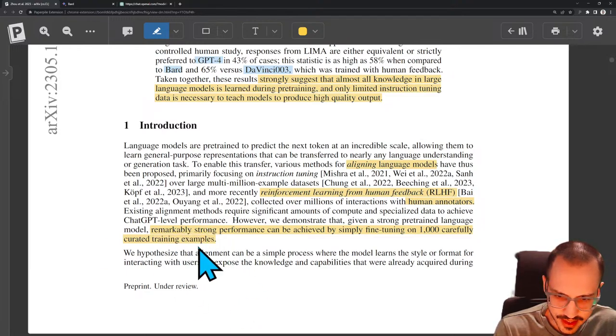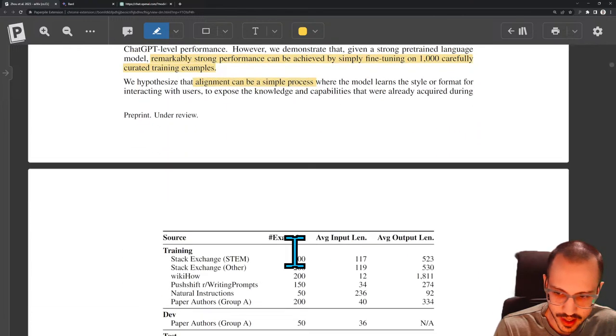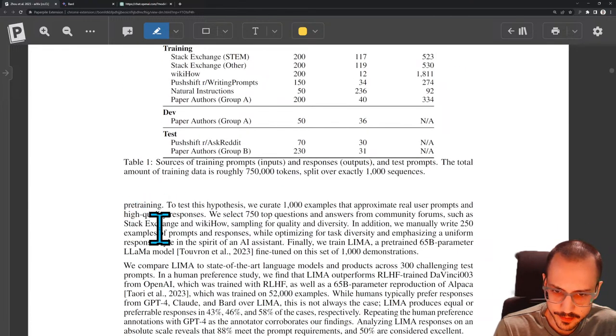We hypothesize that alignment can be a simple process where the model learns the style or format for interacting with users to expose the knowledge and capabilities that we have already acquired during pre-training. To test this hypothesis, we curate 1,000 examples that approximate real user prompts and high-quality responses. We select 750 top questions and answers from community forums.